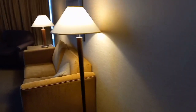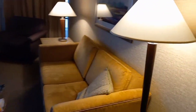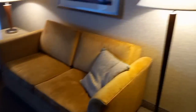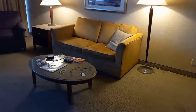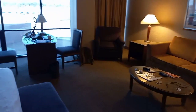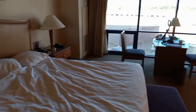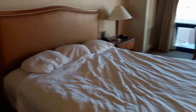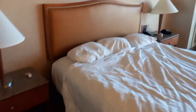This is their standard suite, 500 square feet. Now I got this for $7.50 a night. Yeah, this is a $7.50 a night room. It's a suite and everything, but name only. Sorry, the bed has been slept in. Yes, I know. So sorry. But it's huge.